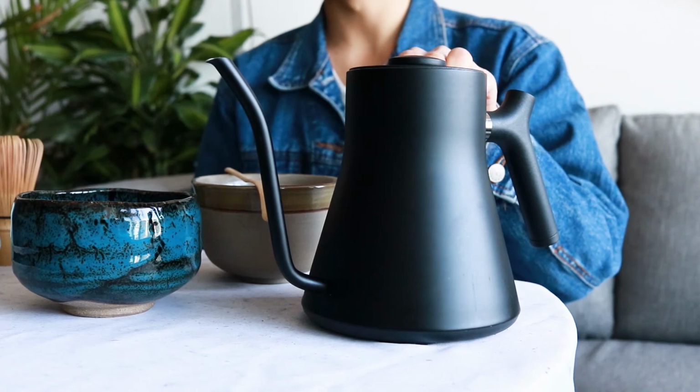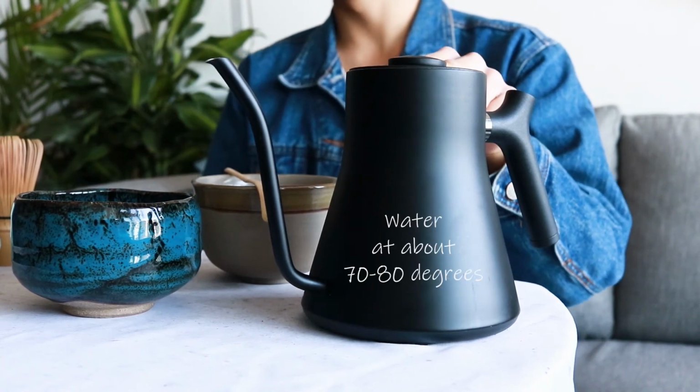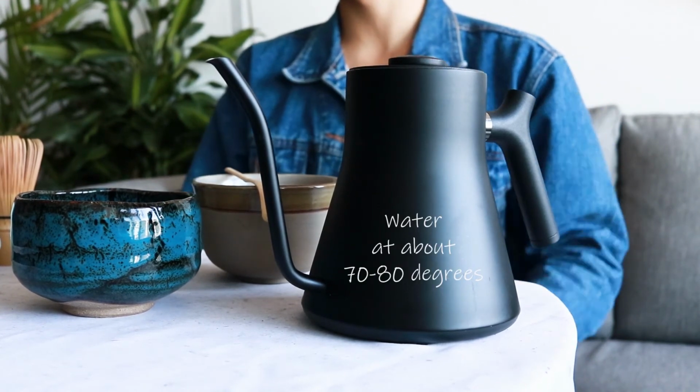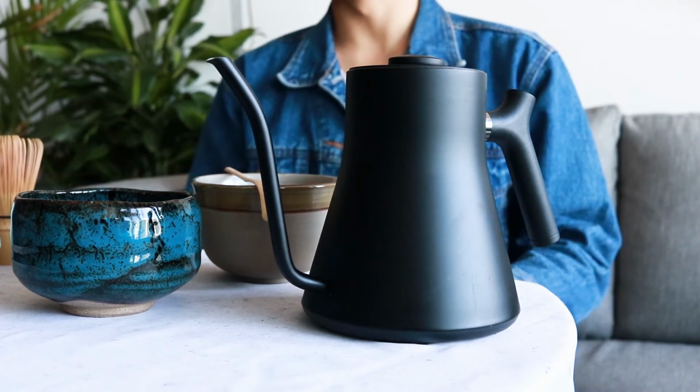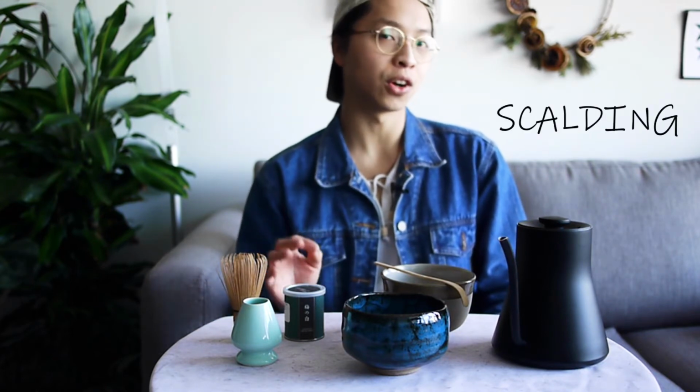You will also need water that is about 70 to 80 degrees. This is the ideal temperature. You don't want very hot or just boiled water. So if you don't have a kettle like this one that can control the temperature, try to just boil the water and then let it sit until the water still feels hot but not scalding.